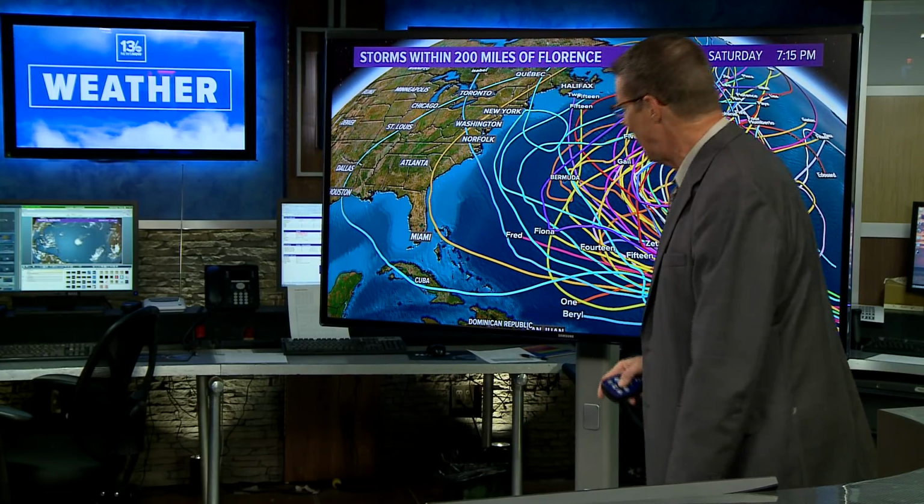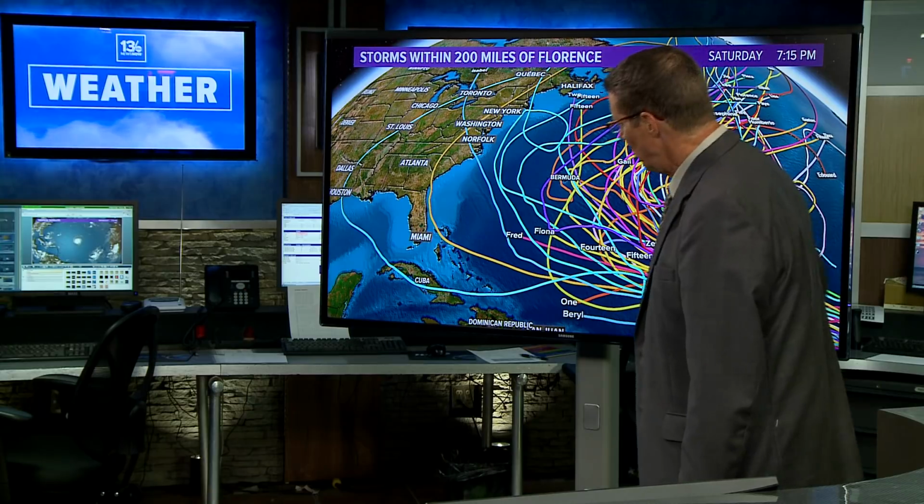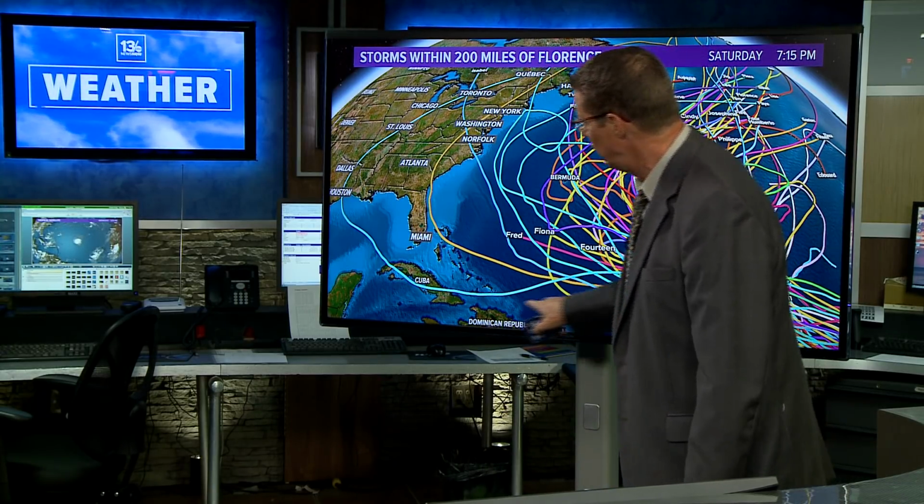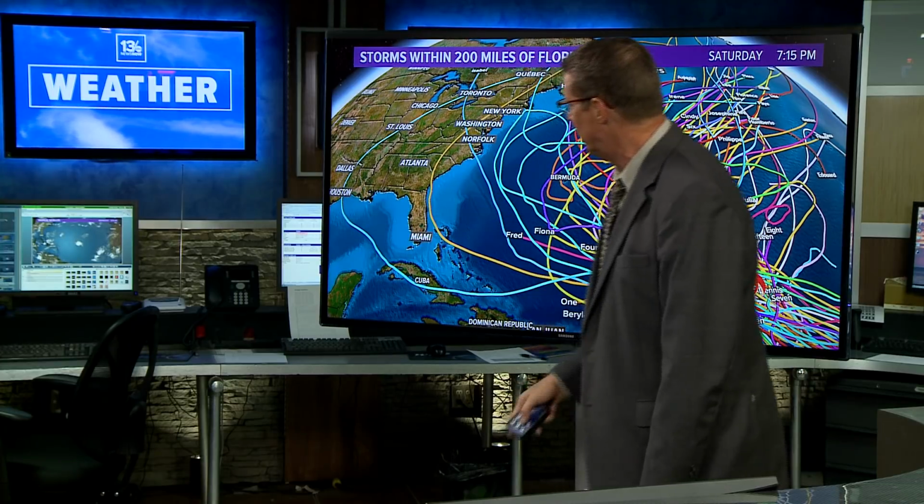This is something else we like to look at. We said, take every storm in recorded meteorological history that has been within 200 miles of where this storm is and show us where they have all gone. And they are, as you can see, all over the place. The important thing to notice, however, is that one's gone into Florida near Cuba, excuse me, and then the Gulf over to near Houston.